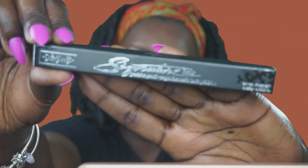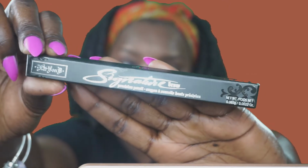So they say to mix it with your moisturizer after cleansing your skin. Now, unfortunately, the next product in the box I cannot use, only because they sent me too light of a shade, but it is the Kat Von D Vegan Beauty Signature Brow Precision Pencil. They sent the shade Taupe, which is not going to work on these.